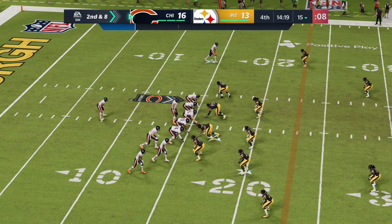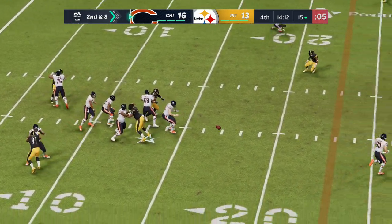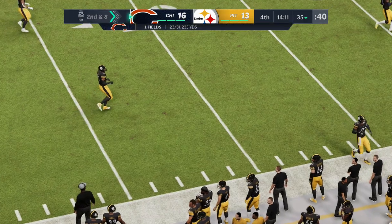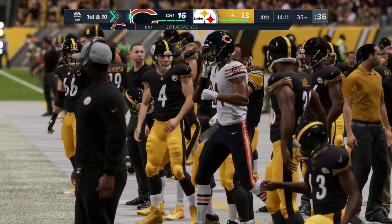Not a lot of misdirection, not a lot of counters, not a lot of plays where you have extra ball handling. Get it right to the hands of your running back, tell him to take care of the ball, and try and move forward. Now a nice throw here right side. He hauls it in. 19 yards to pick up there.